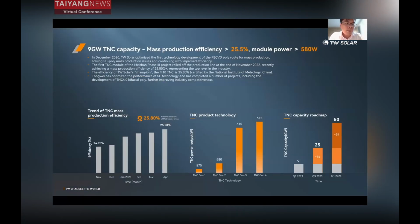With all these technologies Tongwei already holds, Tongwei wants to emphasize that its TOPCon cell technology has already reached and exceeded 25.5% cell efficiency during mass production. The module power will reach 580 watts, which is very high and is now a benchmark in this market.